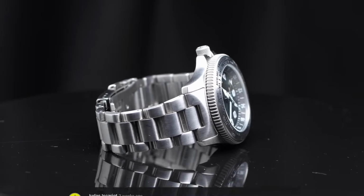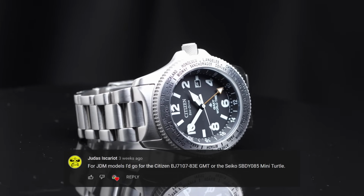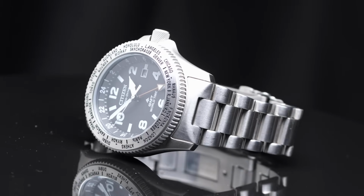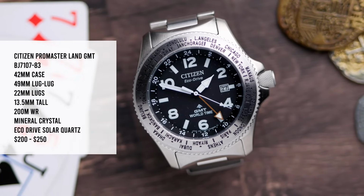This is another EcoDrive GMT from their Promaster line, very reasonably priced. Let's take a look at it. The Citizen BJ7107-83 is part of Citizen's Promaster Land series. This is a GMT watch that features a world time bezel. It has a very sturdy build quality with a screw-down crown and 200 meters of water resistance. This watch also features Citizen's Quartz EcoDrive solar movement, making it a great no-hassle travel watch that will take anything you can throw at it.